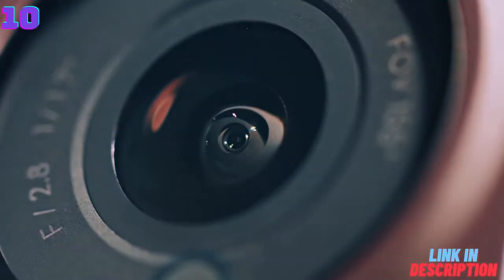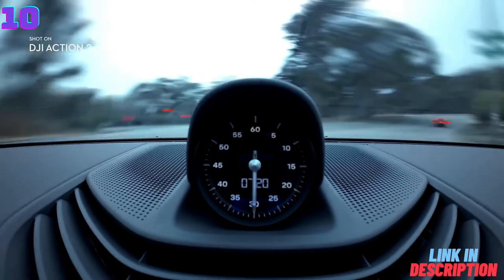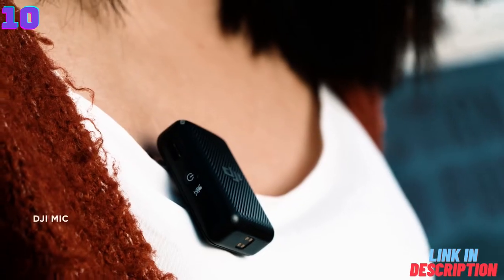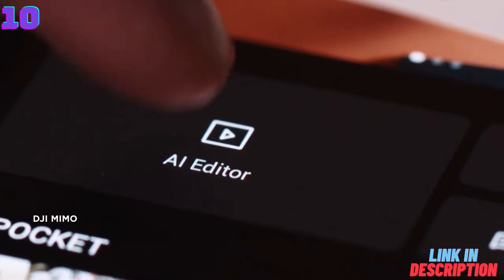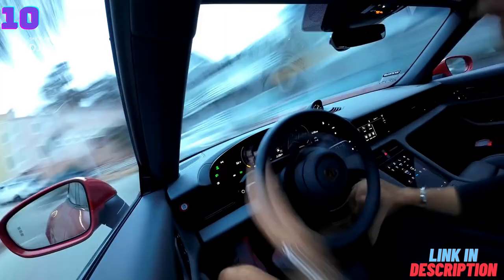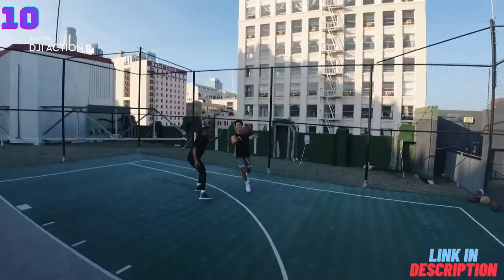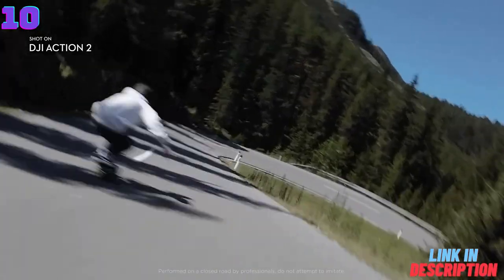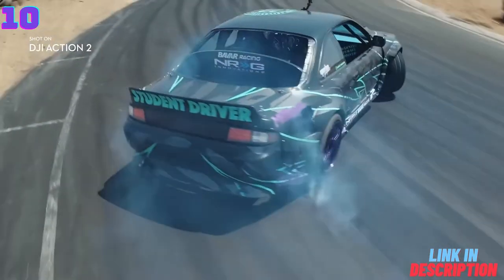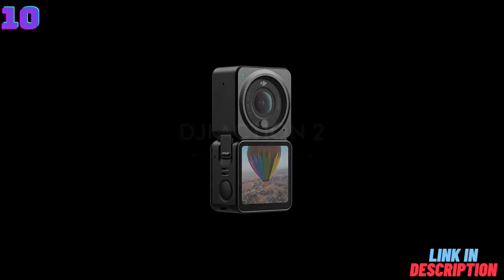Show off your creative flair with stunning time-lapse, hyperlapse, and slow-motion shots. The upgraded voice control allows for complete convenience while filming, simply by asking. And with the DJI Mimo app, you can instantly transfer your footage and let the AI editor handle the rest. For all that are searching for more than action, this is DJI Action 2.